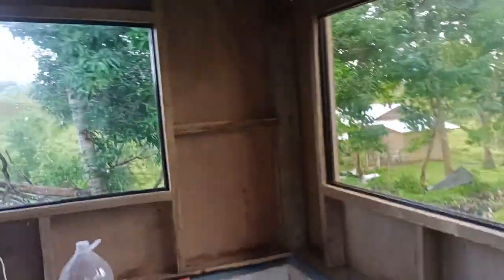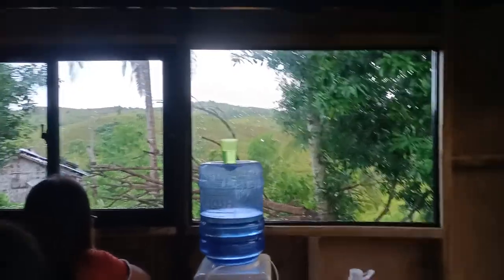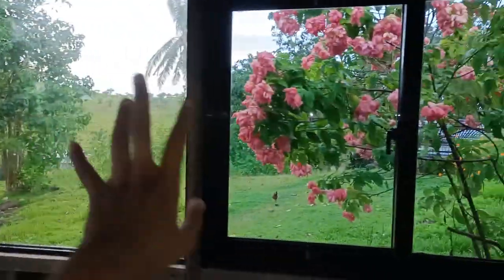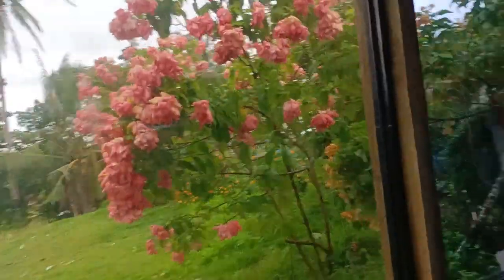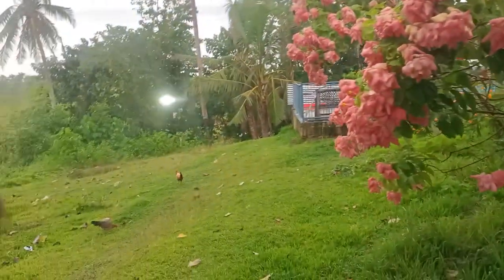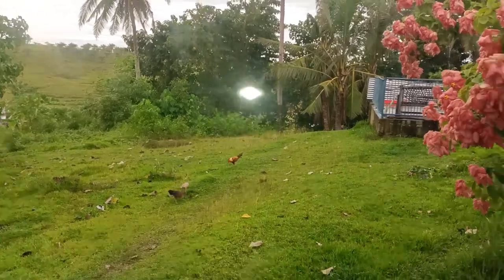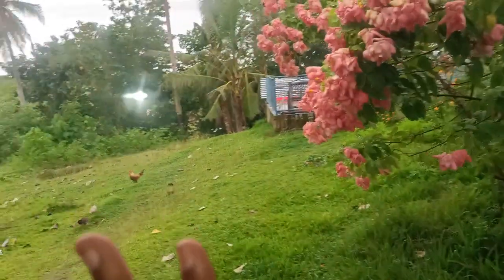So this is our door, which Manurado made, and then we got the glass. What we love about this, I said to Terrence, I want the glass window so I could see the surroundings. I could see over there if I wanted to, and I could see the garden. That's why it's all glass. So, chickens over there. It's a normal life, a simple life in the province. You can see chickens, dogs.